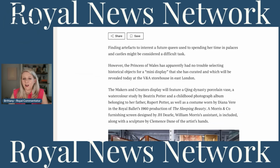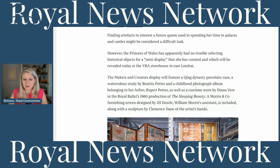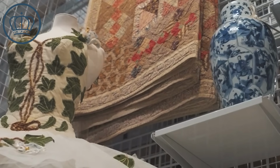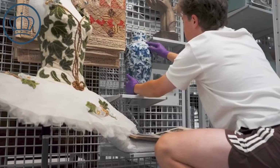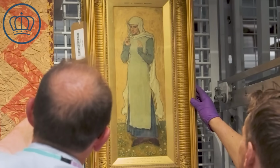So it says, finding artifacts to interest a future queen. For someone used to spending her time in palaces and castles, it might be considered a difficult task. This is from the Times. However, Catherine has apparently no trouble selecting historical objects for a mini display. So here is what we have. The Makers and Creators display will feature a Ming Dynasty porcelain vase, a watercolor study by Beatrix Potter, and a childhood photograph album belonging to her father, Rupert Potter.